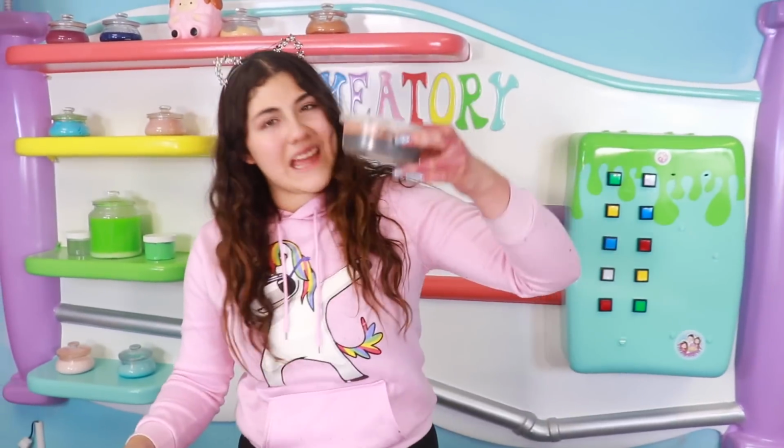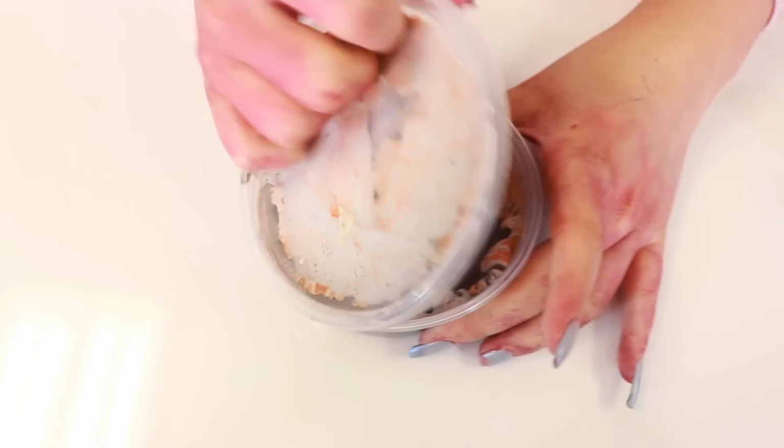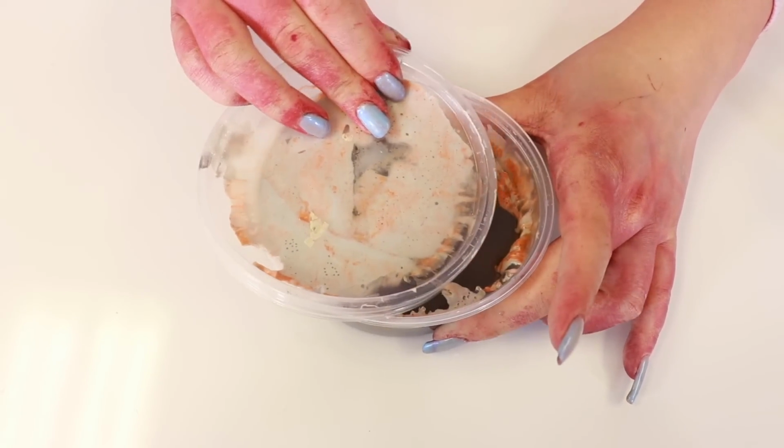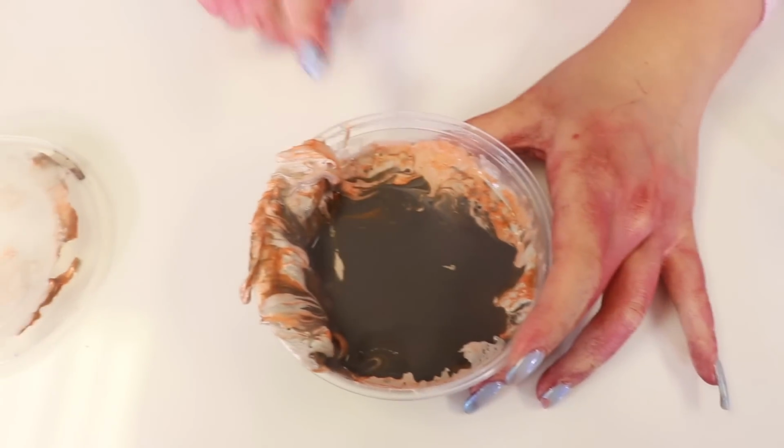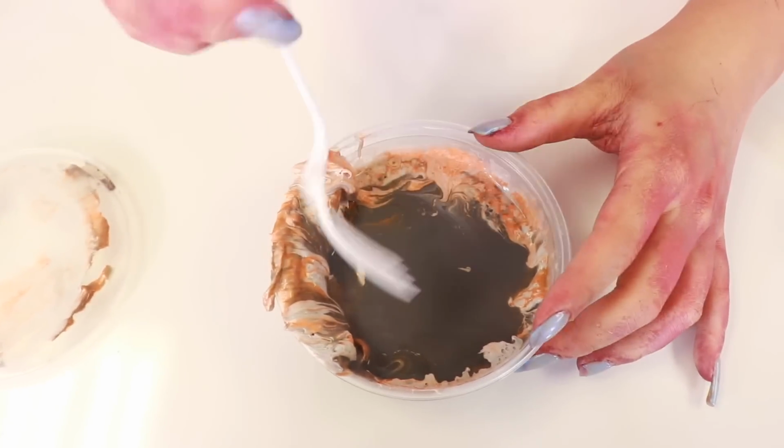All right, let's go ahead and work some of my magic on the next slime. This next slime, guys, I have absolutely no idea where the heck it's from. I don't even know. But it's got clay in the top, and it smells good though. It smells really good, like strawberries or something, like strawberry tea.